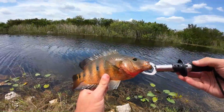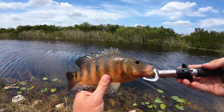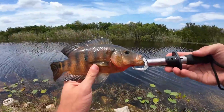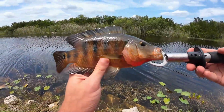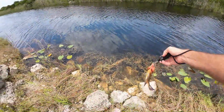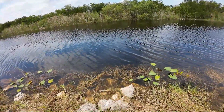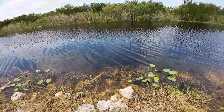Alrighty, so it's our third, maybe fourth Mayan cichlid. Not completely sure, I lost track, and it's on the smaller side. So let's get this guy back. We definitely had more action here on the smaller lures, but still not a lot of action. And I think on that note, we are going to do it.